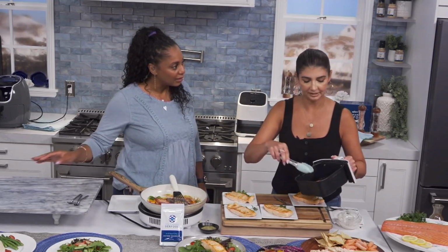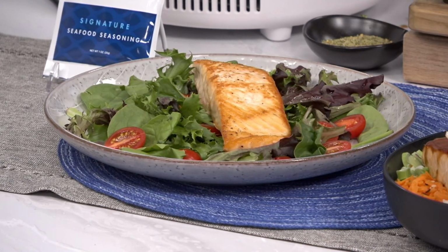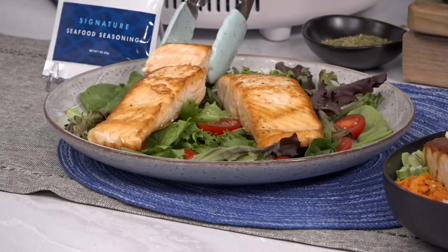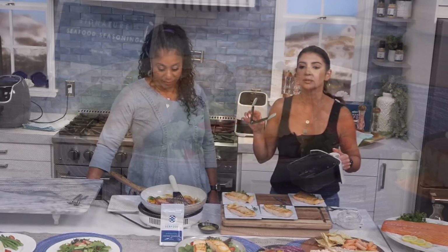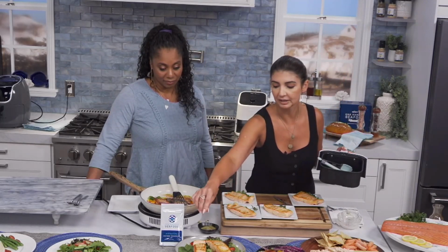And one of the QVC guests has this great recipe where she actually puts mayo on top of it. She mixes it with a little bit of mustard and does this mayo mustard blend. It kind of melts in the air fryer and makes it even more moist, which you don't need, but it's delicious. She does 375 for 7 minutes, and then she flips it for another 7 minutes. So about 12 to 14 minutes is all you really need in the air fryer.